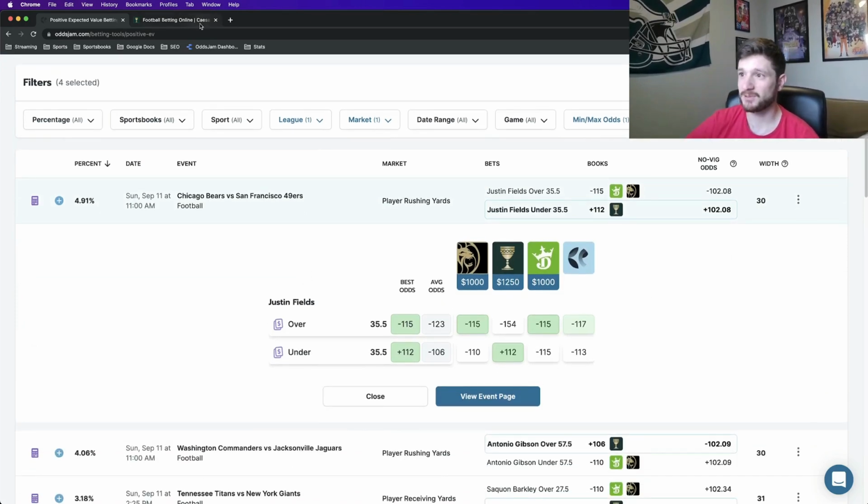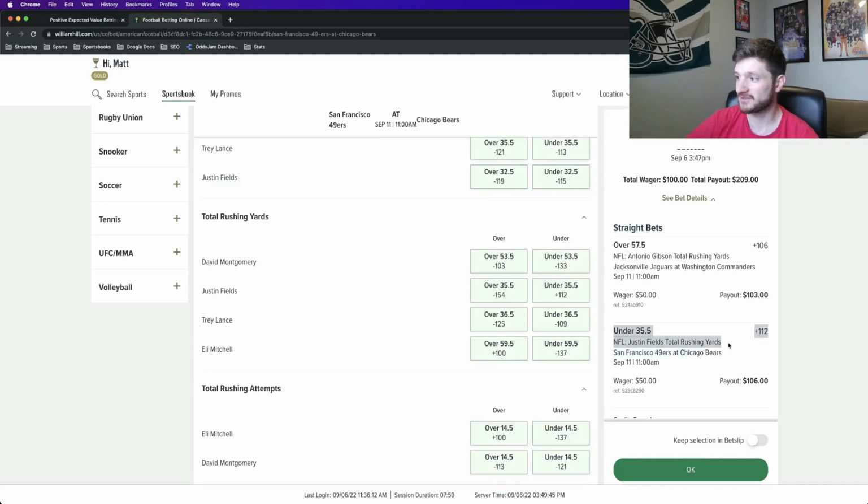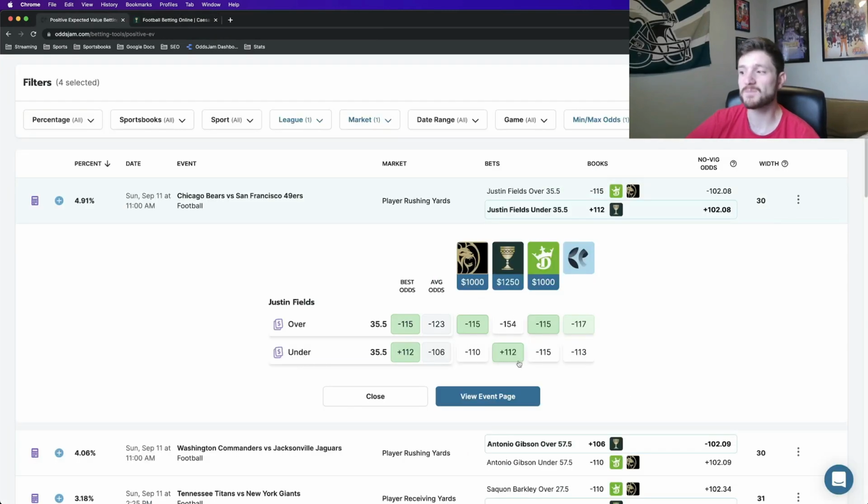And this one, I love it just because look where every other book is pricing it. We locked it in at plus 112 on Caesars, right? Justin Fields under 35.5, plus 112 on Caesars. Look at where every other book is pricing it. The OddsJam line, the sharpest line in the world. DraftKings, which actually does a really good job at placing player props, is closer to the OddsJam line, at minus 115. BetMGM has this at minus 110. And then Caesars is the only book that has this for plus money. Every other book is giving you minus 110, minus 115, minus 113. Insane value getting this at plus 112 on Caesars.